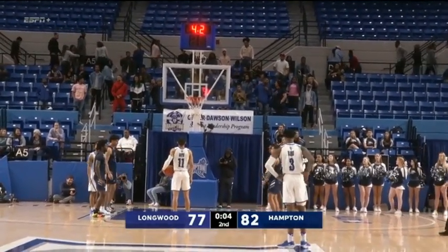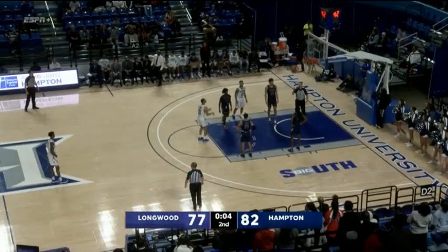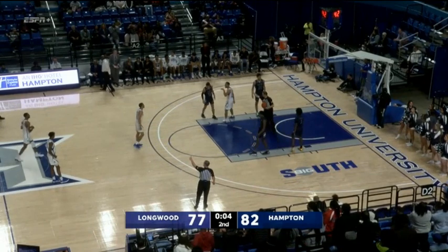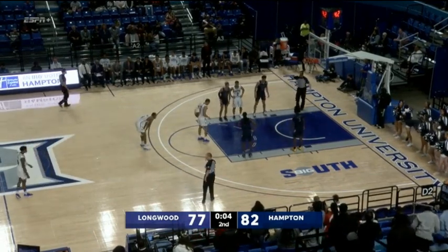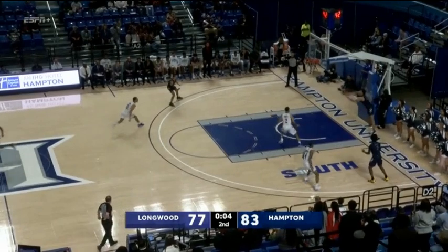Looks like Wade fouled out. Yeah, Wade fouled out. Griffin missed the free throw again. You mentioned Wade fouled out. He finishes with 5 points. Second one is good for Griffin.